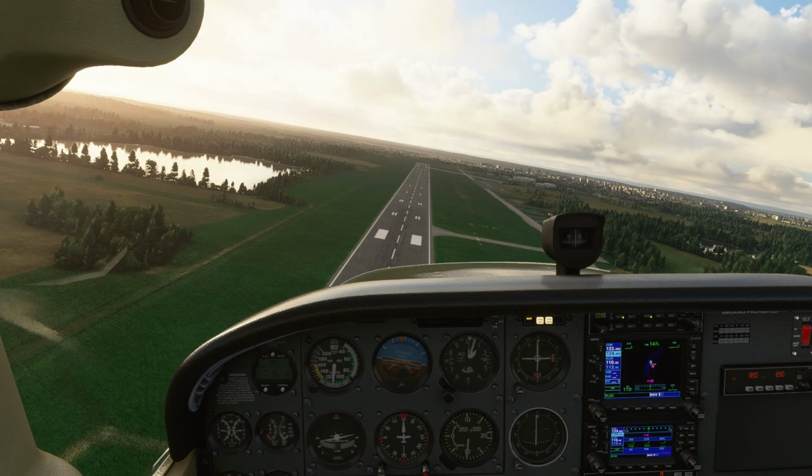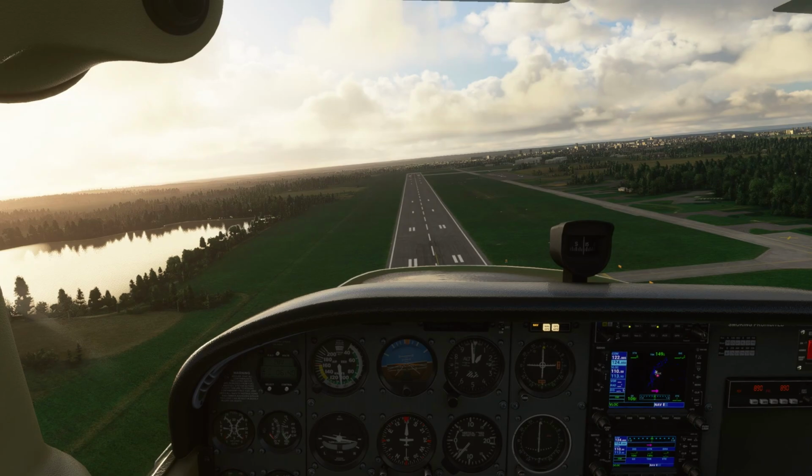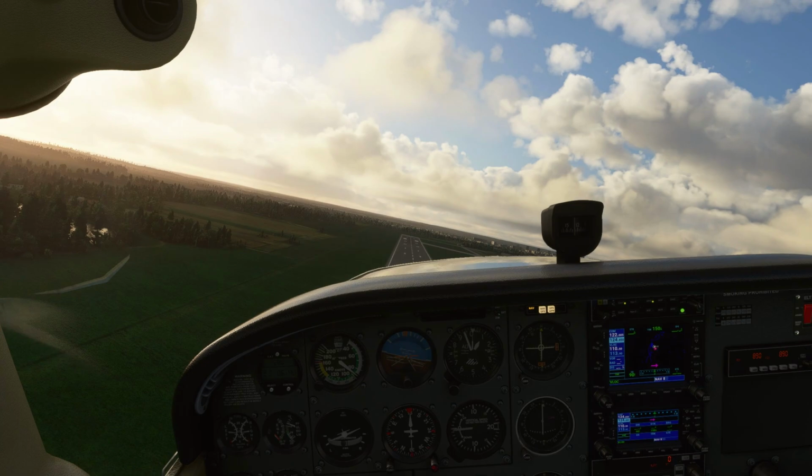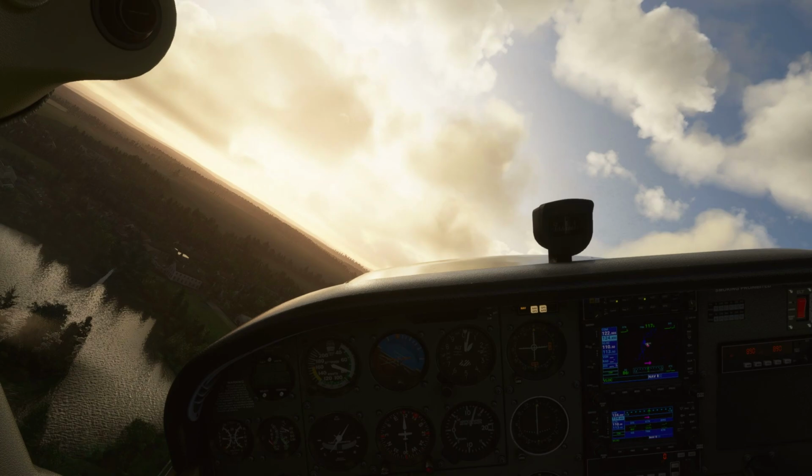Whoa. Okay. Now it's straightened out. There we go. Still too fast. I know, it's going around. See, now I don't feel crosswind. I know it's going around with the weather. I would have assumed when I went to manual weather it killed the wind. But it doesn't feel like there's no wind, even though the windsock is dead. Whatever, we're just going to go around.